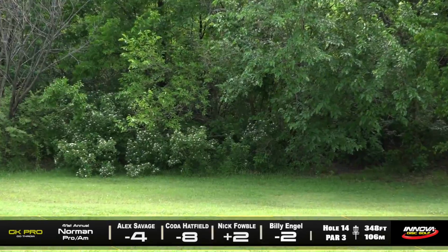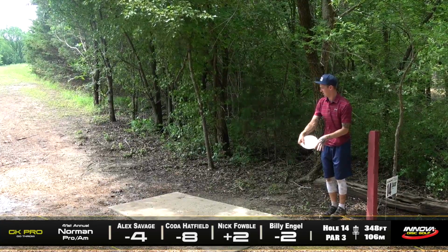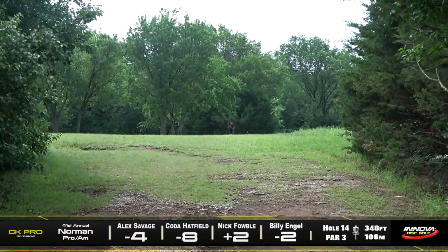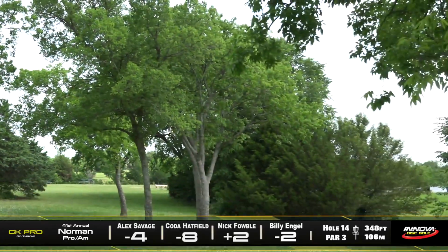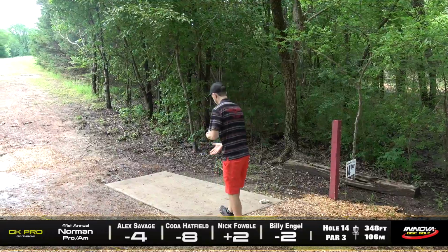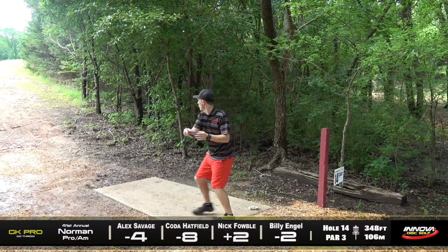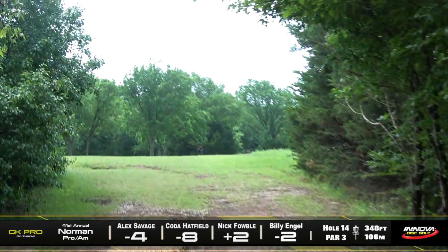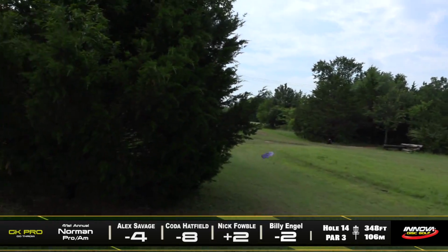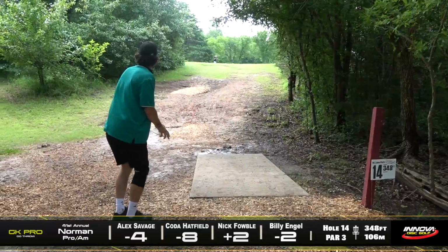Yeah, and I think Coda was trying to go that high, but he was trying to get way more turn than he got. I mean, he hardly got any at all and just faded right into those trees. Yeah, that's going to be a tough spot. And Alex going with a slight anhyzer. Yeah, it's still fading a little early, more overstable, but he'll have an easy layup for the 3. It's not necessarily a runnable putt because the basket is on a hill, so you can get some nasty rollaways. And Billy did a nice job adjusting, but just a little bit too much turn on it. Yeah, and he'll just be pitching out to save 3.